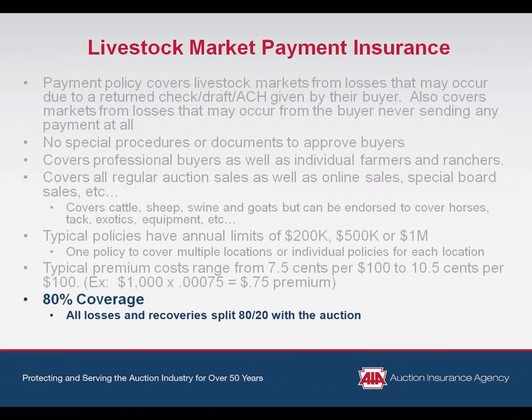We split all losses and recoveries with our insureds 80-20. So, for example, on a $10,000 loss, you would get an $8,000 check from us when a claim was filed. The auction is on the front line to make decisions on credit and who you do and do not do business with. So keeping a little skin in the game for the auction helps you make good credit decisions and allows your procedures to remain the same. At that point, we don't have to underwrite every single risk. We leave that in your hands to make the decision. Typically, there's no deductible on our policy, so you don't have to meet any certain limit at the beginning.